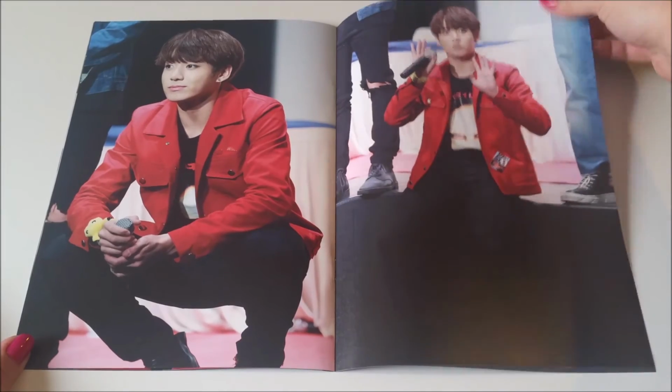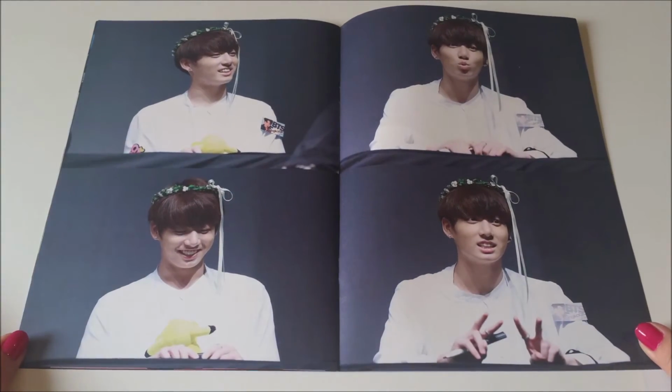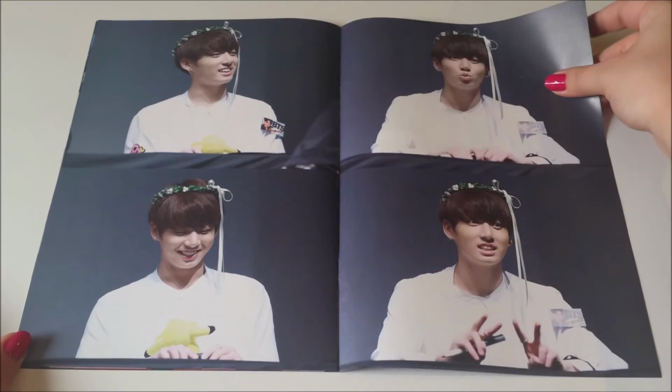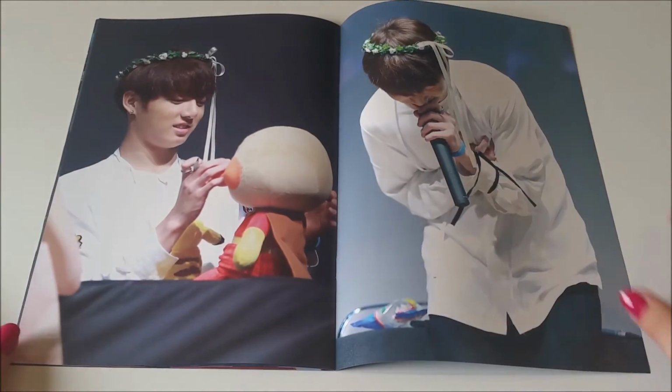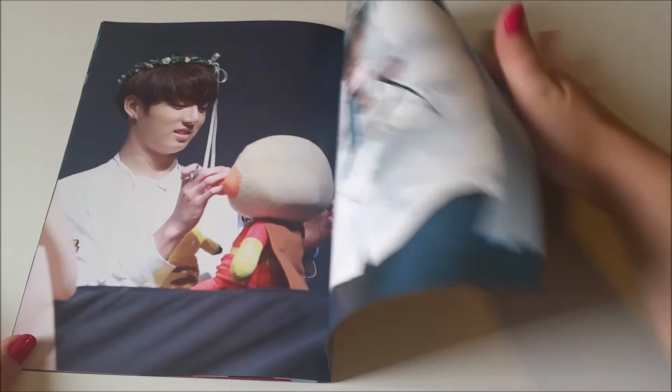In red. I love red. I love Jungkook in red. I also like how they're tiered. It's nice. Aw, cute bunny. So that was that.